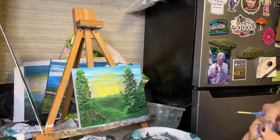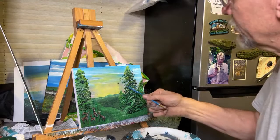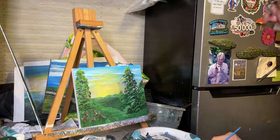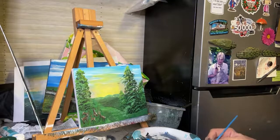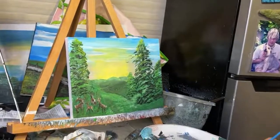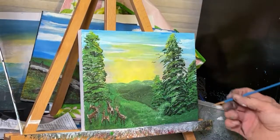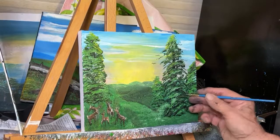I'm about ready to sign that one. That's looking pretty good. See, there's another branch right there sticking out. I really like the trees on the right here. He did such a good job on the trees on this one, and it's so easy to overdo it. Let me see if I can show you a little better. There's such a thing about contrasting light and dark, and how if you put a little dark in there, it just totally helps the whole thing.